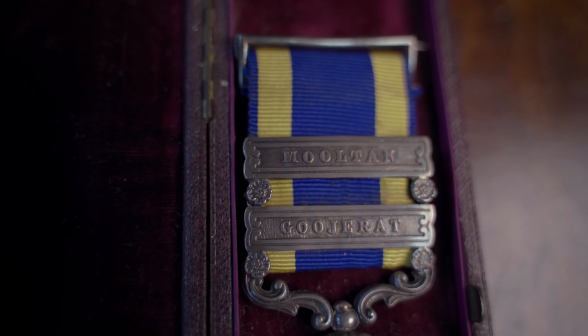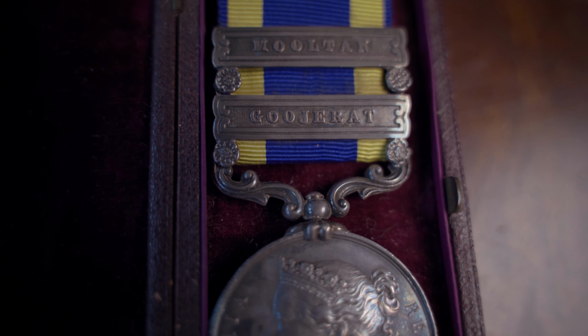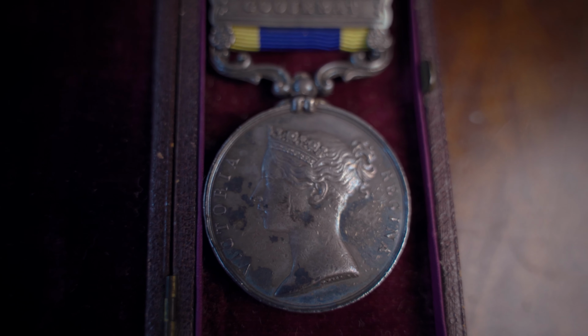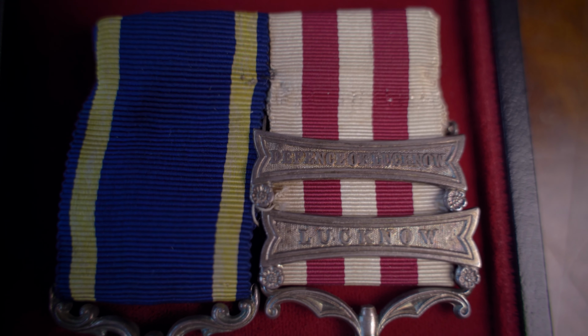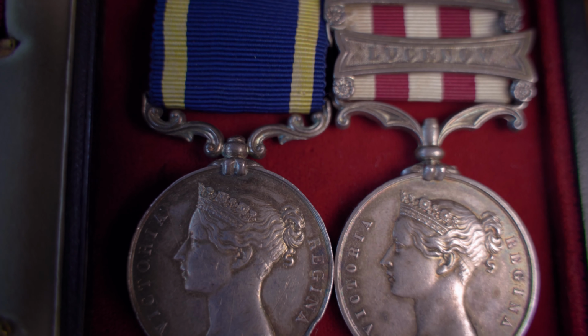So General Barwell's medals comprise lot 336, with an estimate of £2,400 to £2,800. Again, worth all of that for the story, I'm sure you'll agree. And like everything that we've talked about here today, undoubtedly they will find new homes, and hopefully there'll be lots of spirited bidding on the day.